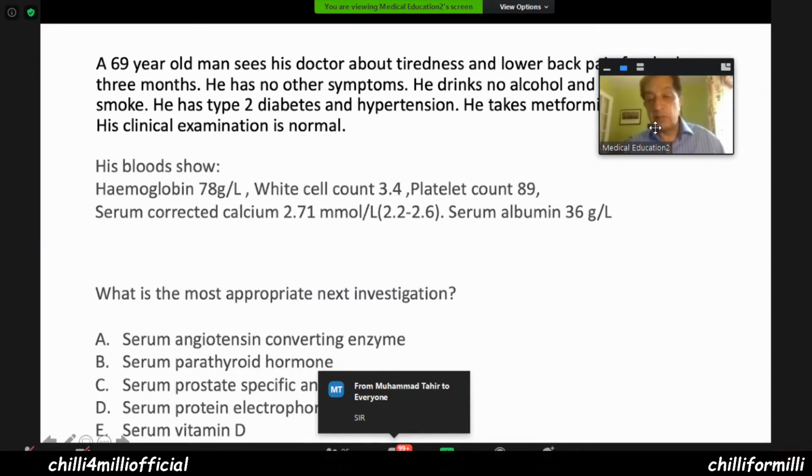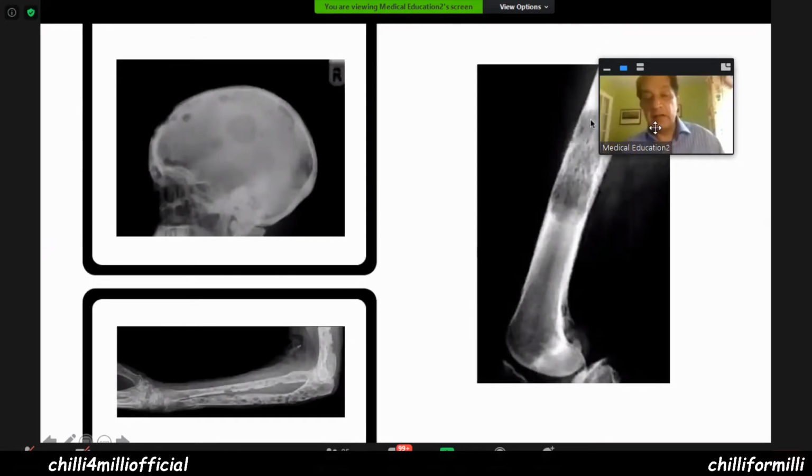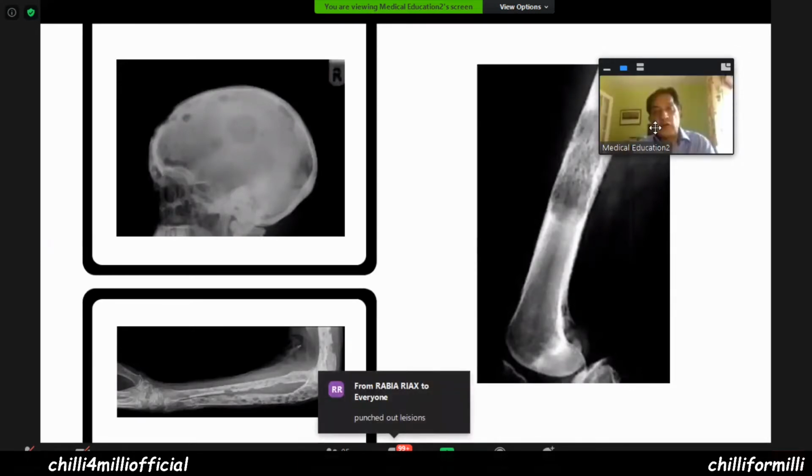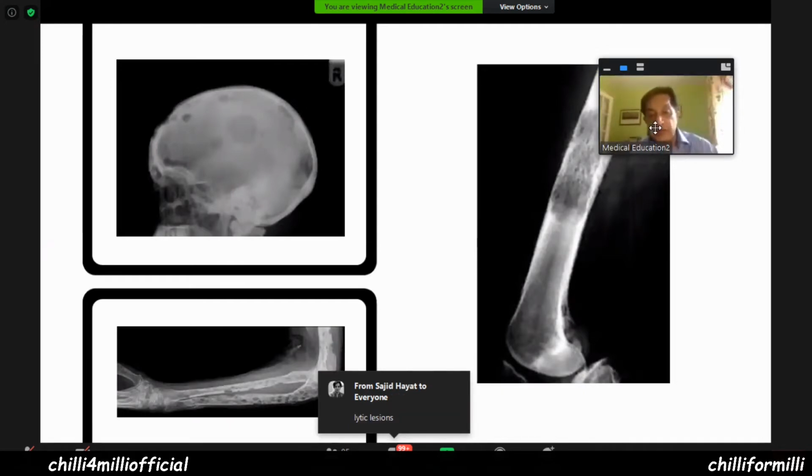Muhammad Taya thinks bone marrow is diagnostic. That is fine, I agree. I take your point. I want a junior colleague, or maybe a student, to help me understand these x-rays. No senior colleague is allowed to answer this question, please. So my younger colleagues, students, please help me: what do we see?